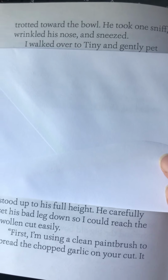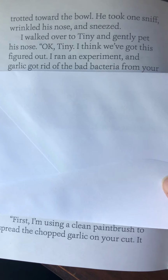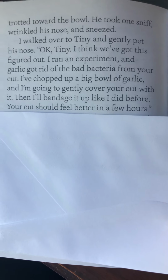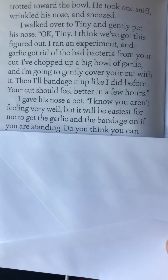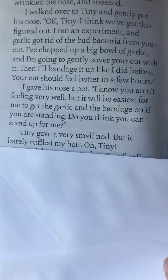I walked over to Tiny and gently pet his nose. Okay, Tiny, I think we've got this figured out. I ran an experiment and garlic got rid of the bad bacteria from your cut. I've chopped up a big bowl of garlic and I'm going to gently cover your cut with it. Then I'll bandage it up like I did before. Your cut should feel better in a few hours. I gave his nose a pet. I know you aren't feeling very well, but it will be easiest for me to get the garlic and the bandage on if you are standing. Do you think you can stand up for me? Tiny gave a very small nod, but it barely ruffled my hair.